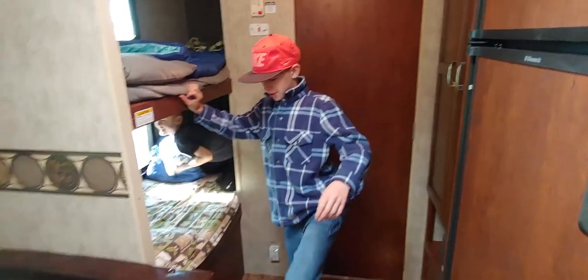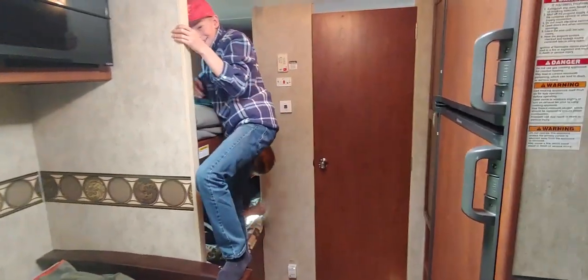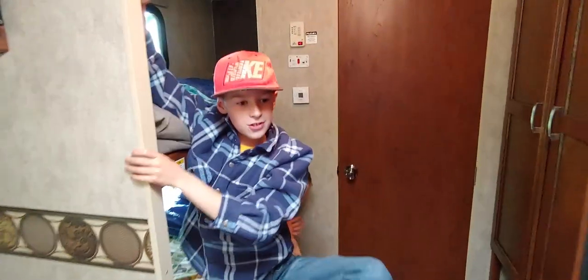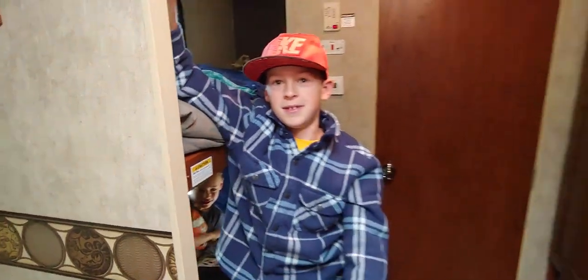I usually have to step on this. Go like that. And I hit my head a lot up there. But yeah, that's the trailer. It's pretty cool because we used to have a tent trailer. It's a lot better.